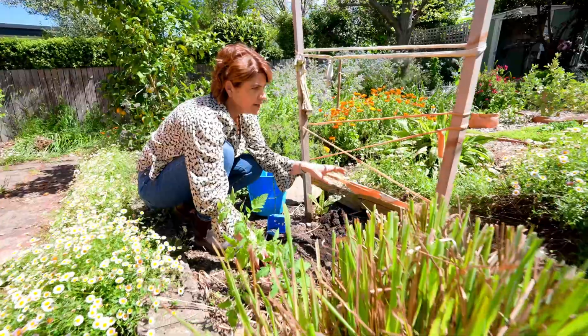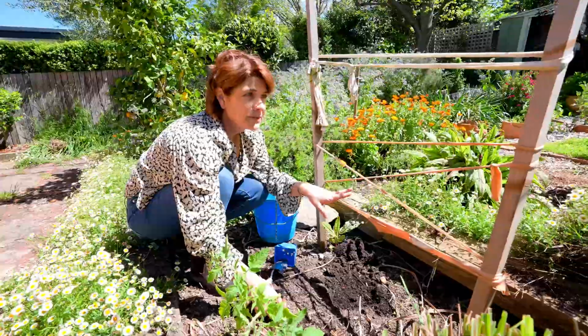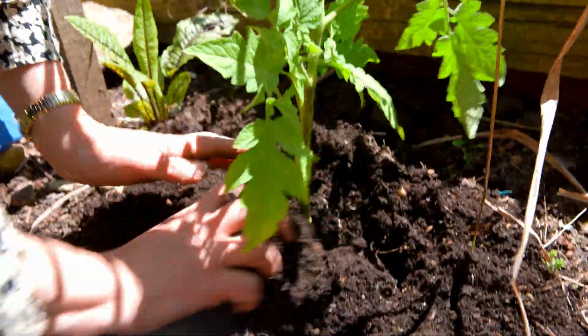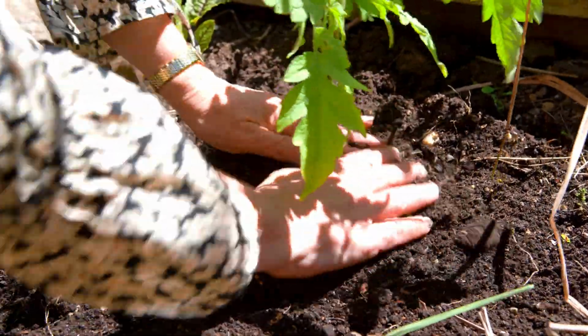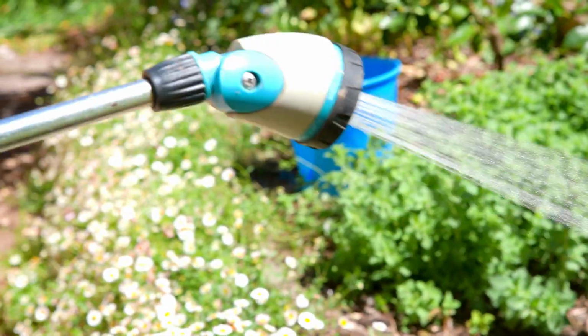You might notice here that I've got some rather unusual tomato stakes. So these are upcycled stockings and ballet tights actually. I end up with so much of these, and you'll see them dotted throughout the garden, an old gardener's trick to upcycle your stockings.